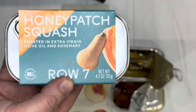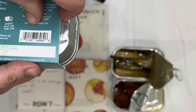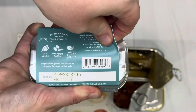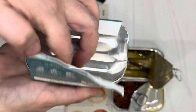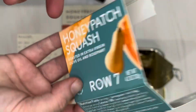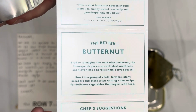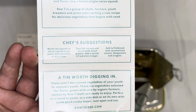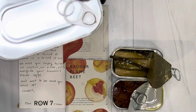This Honeypatch Squash I'm really interested in. It is a small squash variety, which means that the flavor of the squash is really compact into a smaller squash. And that also makes it easier where if you want the taste of squash, but you can't necessarily get through an entire butternut squash, this is a great way to enjoy them, this Honeypatch Squash.